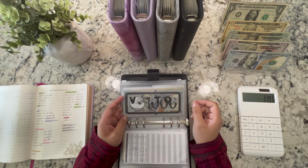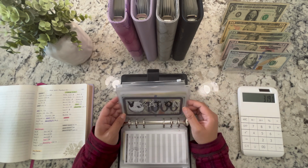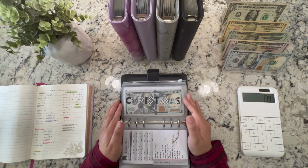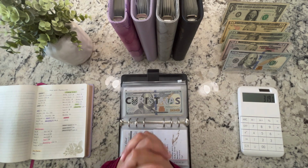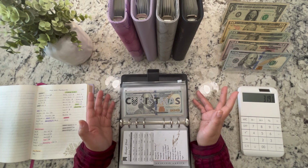It might not be as thorough as I normally do it because it's just way too many transactions, but I will try to throw in a few things here and there, and then mainly just say how much we've spent overall for the last 10 days of March.